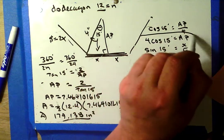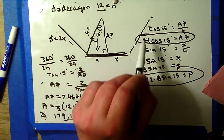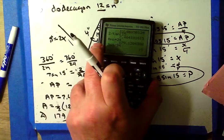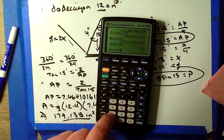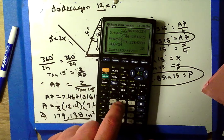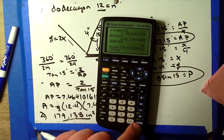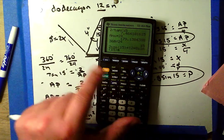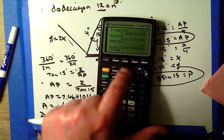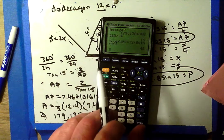And here's our apothem. And we want 1 half this times this. So 1 half of 4 is 2. I'm going to type in 2 cosine 15 times 12 times 8 sine of 15. 1 half perimeter times apothem. Yes, and I did half the apothem. Wow.